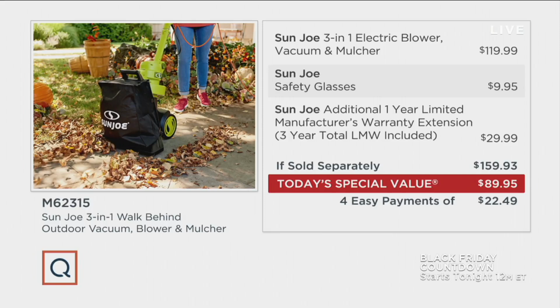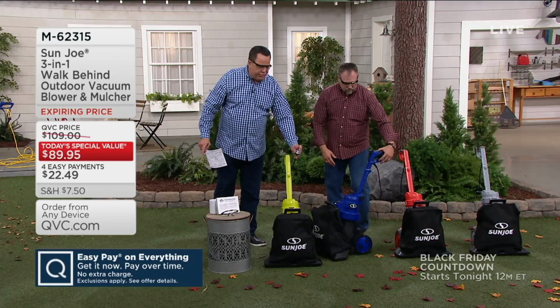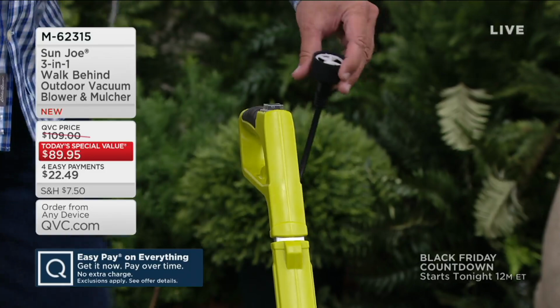Four easy payments on your credit card of just $22.48, and the only thing you're doing is putting on a couple of wing nuts, snapping on the bag, and plugging it in. Let's be clear, it does not come with an extension cord. No, it does not. But if you have a three-pronged cord, you're going to be able to plug this in, and it's going to be easy as pie. All you do is pull out the little safety piece we have in there at the end.